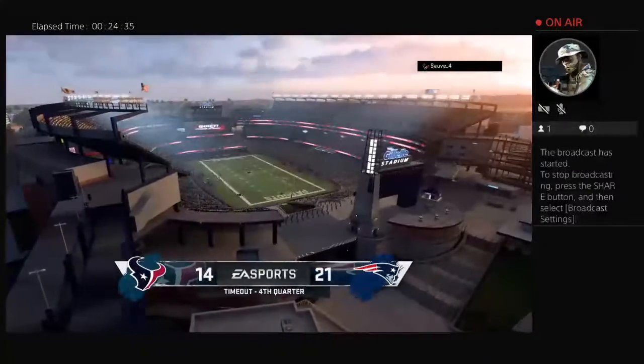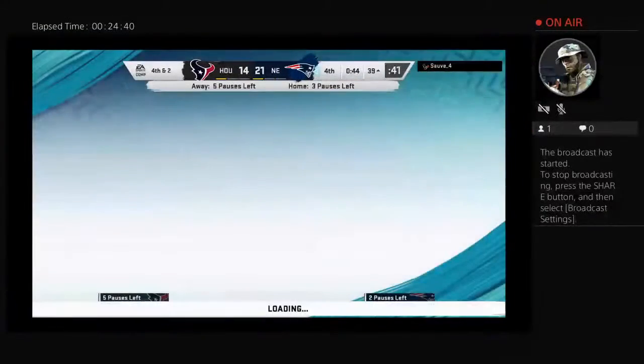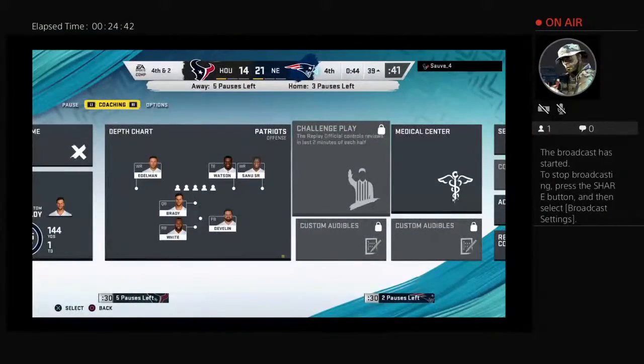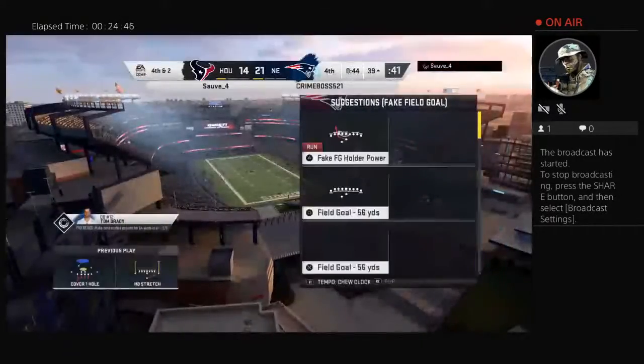Now the Patriots will use the second of their timeouts. That'll leave them with just one remaining in this fourth quarter of play.